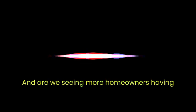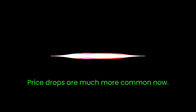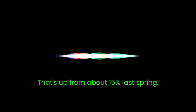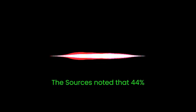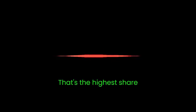And are we seeing more homeowners having to drop their price after listing? Definitely. Price drops are much more common now. Nearly 20% of listings had a price reduction in April. That's up from about 15% last spring. If a home is overpriced, it tends to just sit there. The sources noted that 44% of listings in April had been on the market for 60 days or more. That's the highest share for April since way back in 2020.